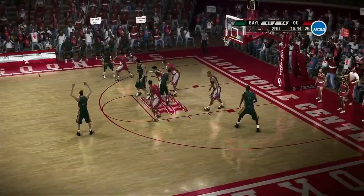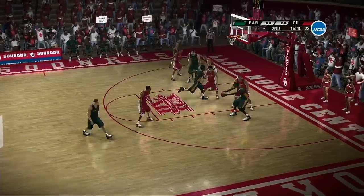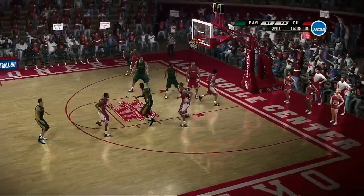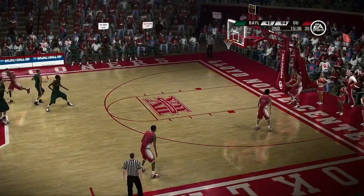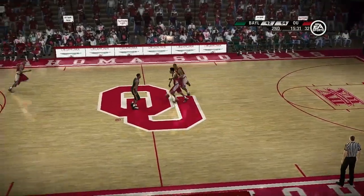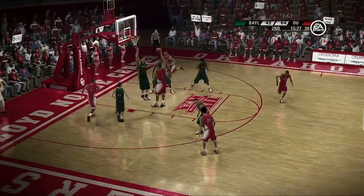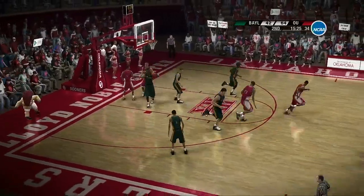Isolated on the outside. They're working around the arc, looking for the open jumper. There's a high screen for two. The Bears have found a player who cannot seem to miss, Dick. They need to keep feeding the ball. It's simple. For the bucket, and he missed.